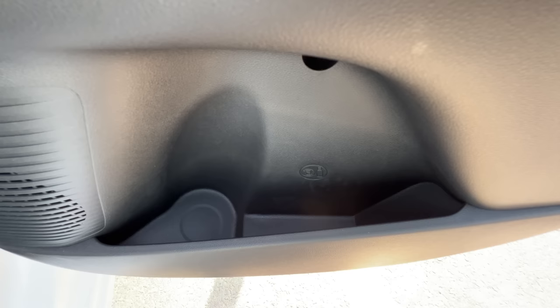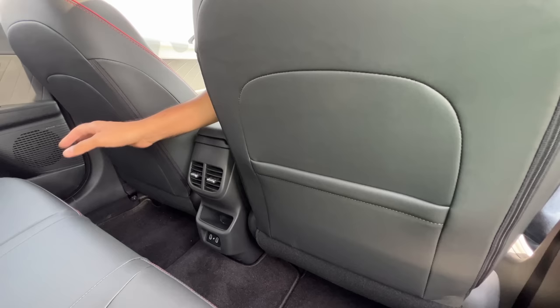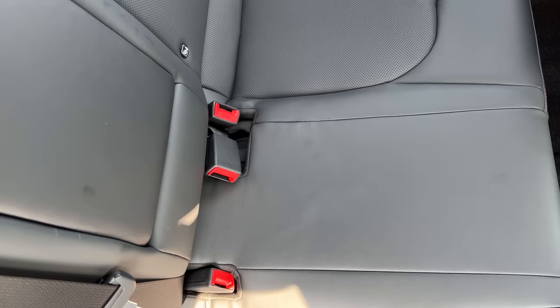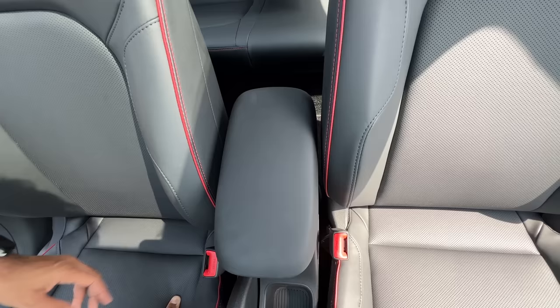Rear door pockets are of decent size. There is a storage compartment below the rear AC vents. Magazine pockets, 2 of them, 2 cup holders in the rear center armrest, and 2 right next to the handbrake. There's some storage space below the front center armrest as well.